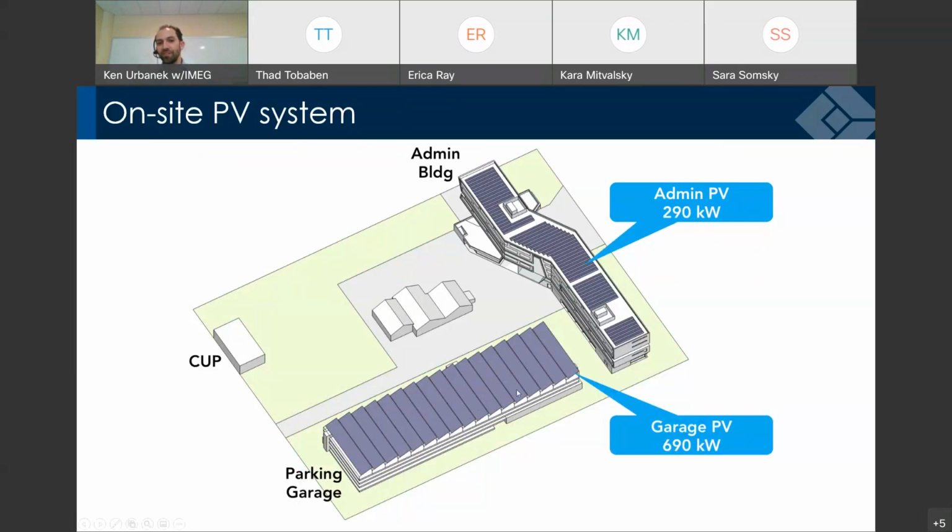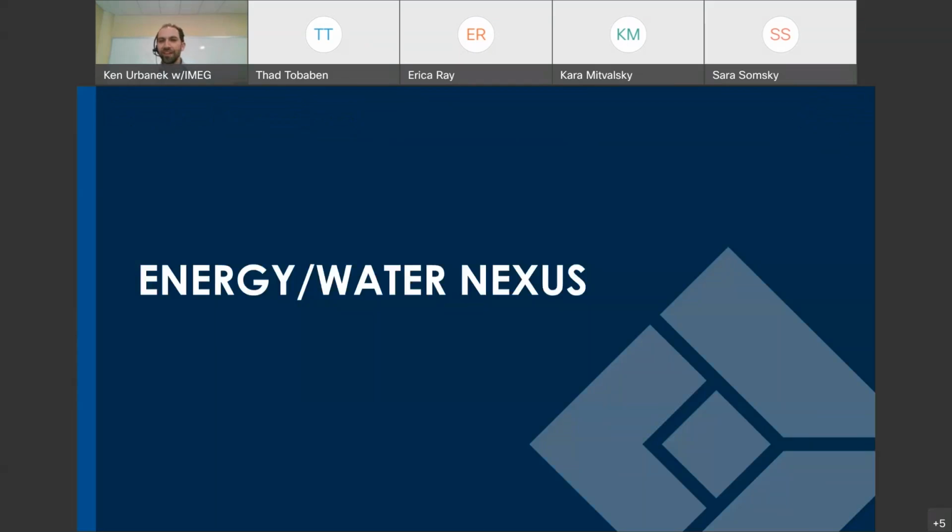And then we actually also put it over the top of the garage roof, which is a double benefit because later, as we get into the water presentation side, we were able to capture rainwater off of the photovoltaics over the top of the parked vehicles below them. And we're getting quite a lot of our rainwater capture off of that photovoltaic array sitting on top of the garage. So that was it for the HVAC side.